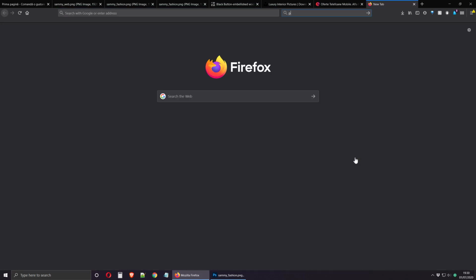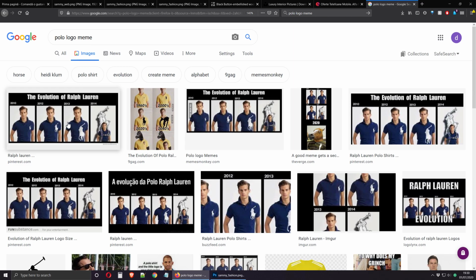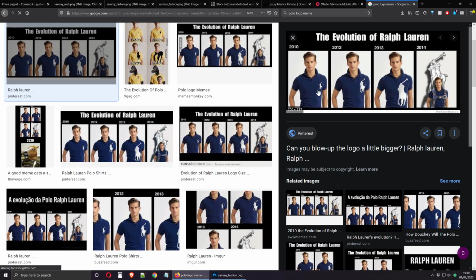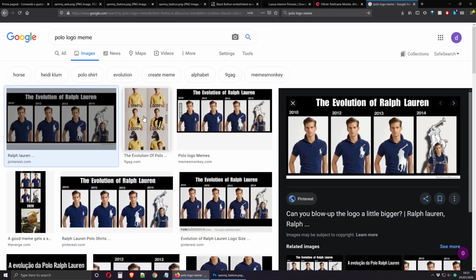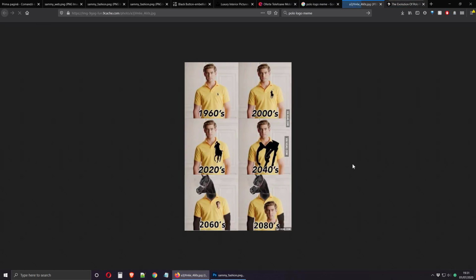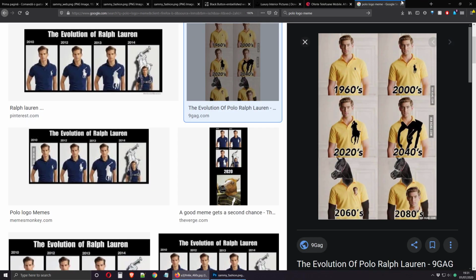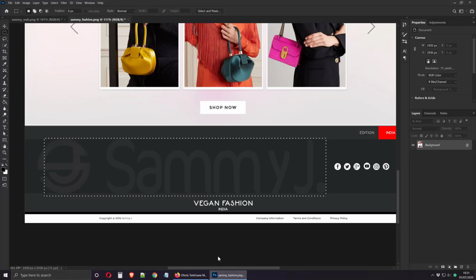I think the Polo logo meme, which is again not exactly luxury, and this is exactly why it's not luxury. This is the initial one. The logo was fairly small, then bigger, then what? It doesn't make any sense, right? Let's see it right here. Yeah. So it's very small. It's tasteful. That's the word. It's tasteful. Then it became bigger. Then what? Even bigger. It doesn't make that much sense, right? So again, you don't really have to shout it out, luxury.